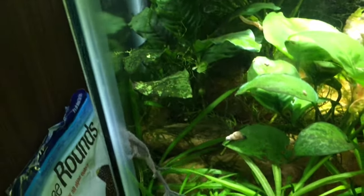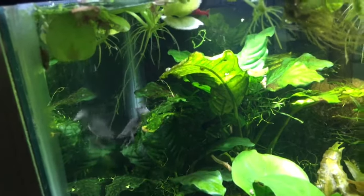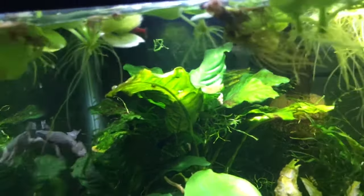So many places to hide in this little 10-gallon tank that I don't really get to see them very often. There's a red cherry shrimp right there in the top. There's 1 or 2 of them left in this tank. This used to be my shrimp tank, but for some reason the shrimp colony I had in here all died off. So when I only had a handful of shrimp, I decided, well, I'm going to put some frogs in here instead, rather than just go with a small fish. I decided to go with the frogs, and I'm glad I did.